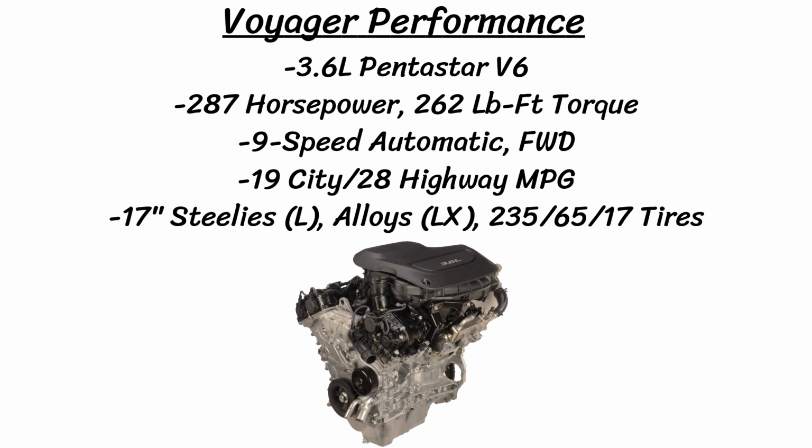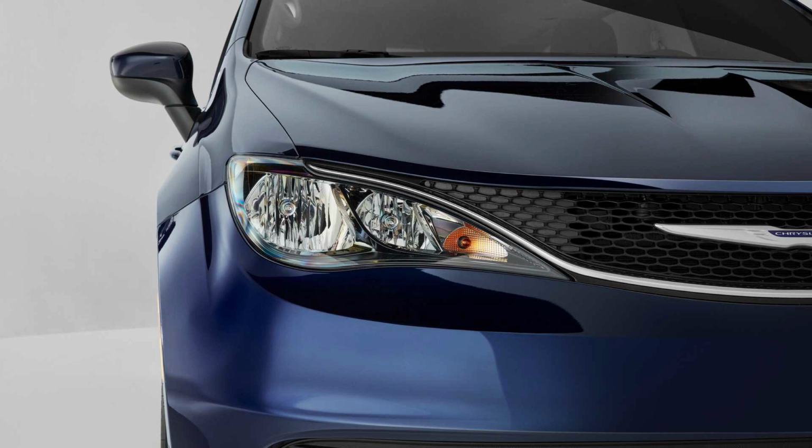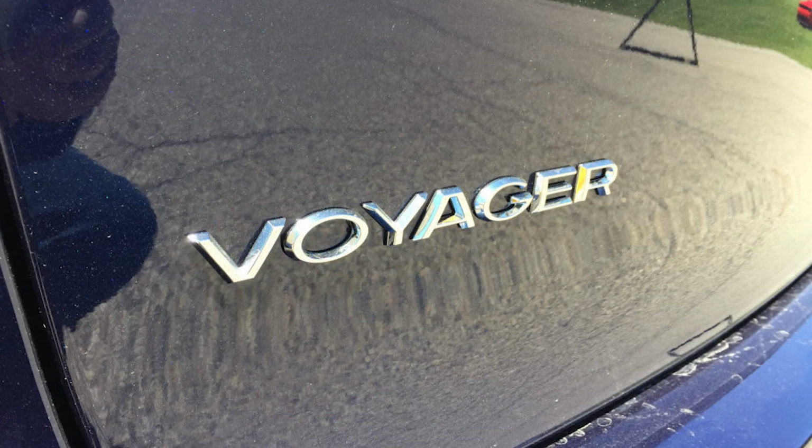The vans are front-wheel drive, and gas mileage is roughly 19 mpg city and 28 mpg highway. And all models will get 17-inch wheels, but the L gets steel wheels while the LX and LXI get alloy wheels. And all models come with 235/65/17 tires. The Voyager will be available in the fall of 2019, but right now only in the US, even though the car is built in Windsor, Ontario, but Canada's not getting one for now.